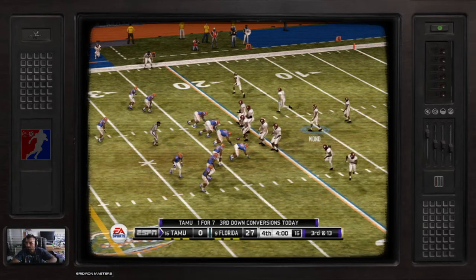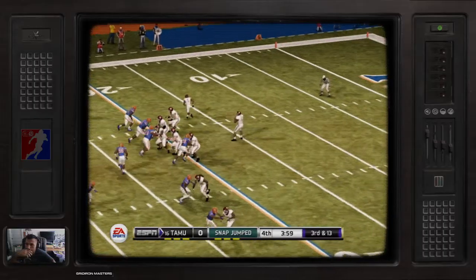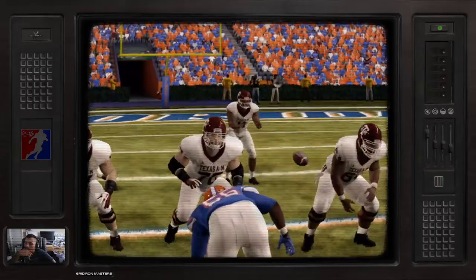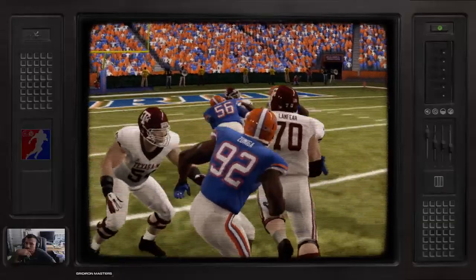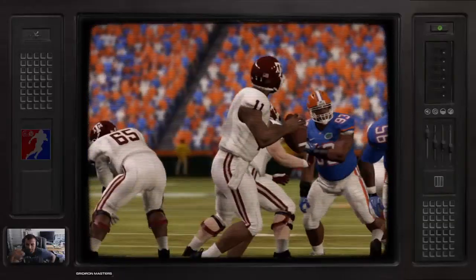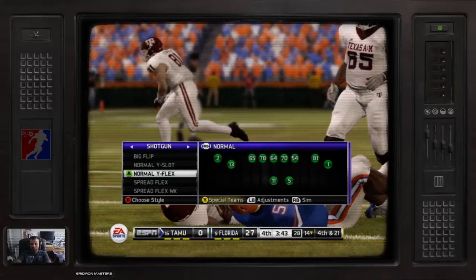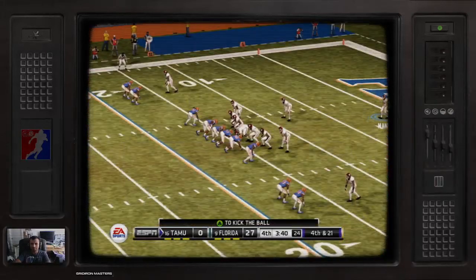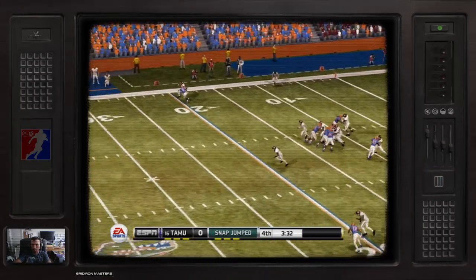From their own 22-yard line, it's third down. Come on. And they bring him down for a sack on the play. He's getting ready to chuck it down the field. It's fourth and 21. The sack makes this a 24-yard kick. Not guaranteed, but 21 yards is hard to make in one down.